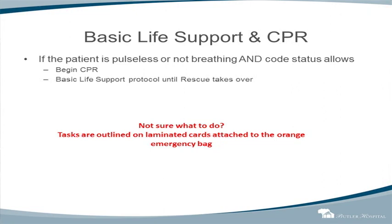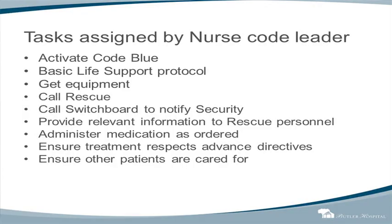If the patient is pulseless or not breathing and code status allows, the nurse code leader will direct responders to initiate basic life support immediately. BLS protocol continues until rescue personnel arrives and assumes care. Key tasks for the nurse code leader are summarized on a laminated card attached to the orange emergency equipment bag.